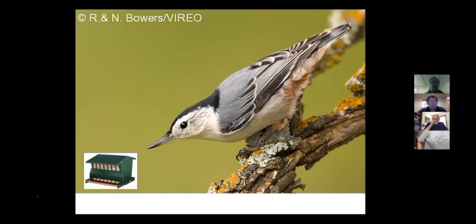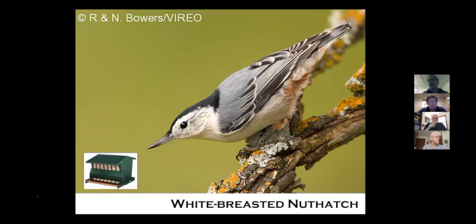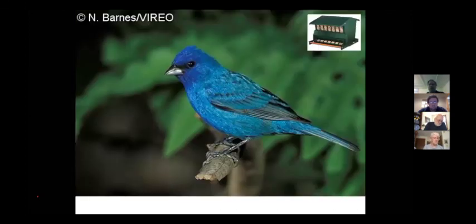Okay. You'll find this bird walking up and down the trees. It can walk head first down the tree or head first up the tree. The white-breasted nuthatch has a close relative, the red-breasted nuthatch, which we also can have in our area, okay, white-breasted.